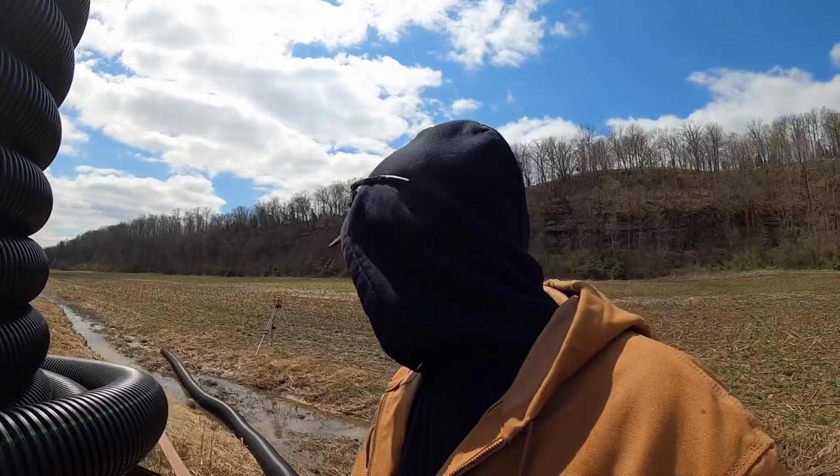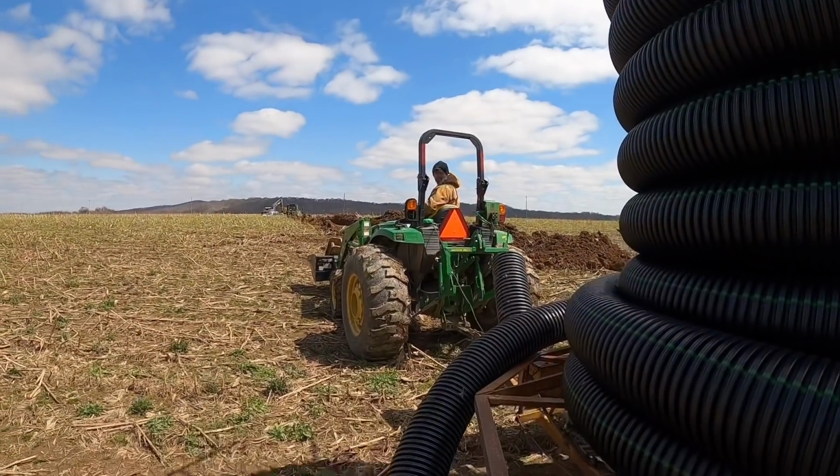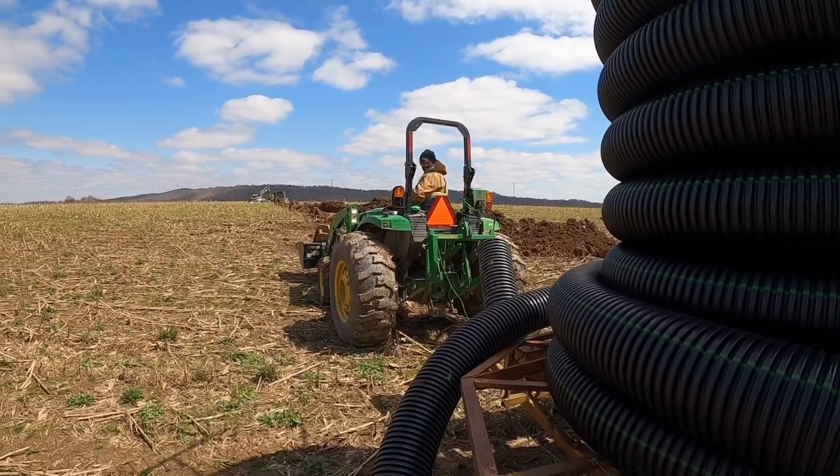All right, I'm going to hold this in, you go that way. Helps if you take the parking brake off. Yeah, helps to take the parking brake off.